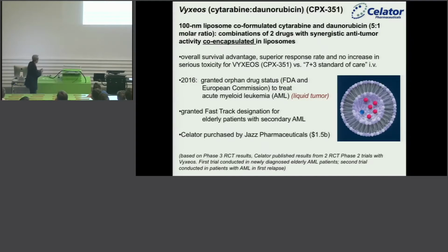It was granted fast-track designation, and it got approval, and instantly, as soon as Celator got approval on the fast track for this drug, it was bought by Jazz Pharmaceuticals for $1.5 billion. This is like a company with like 13 people in it. Yeah. So anyway, it's an amazing story of success, but it's a non-intuitive success where somebody found this magic ratio, and now it's in humans to treat a very desperate disease. So that's an upside. Molly, you should be smiling.